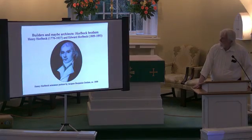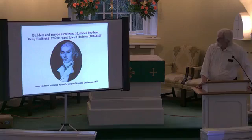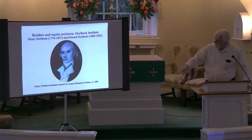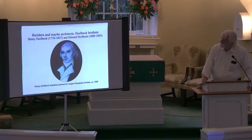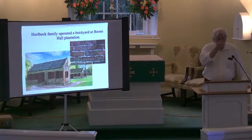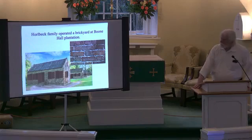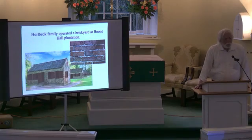The cornerstone was laid by two of the Holbeck brothers, who were brick masons, builders, and possibly, I think probably, they also designed this church. The brothers who laid the cornerstone were Henry Holbeck, who you see depicted in his youth, about 1800, and his younger brother Edward Holbeck. They're a rather handsome family, and that miniature portrait is still in the Holbeck family. It has not migrated to some northern museum like much of our art has. There's a tradition that the bricks from the burned church were cleaned and reused for this building, and that's possibly true.